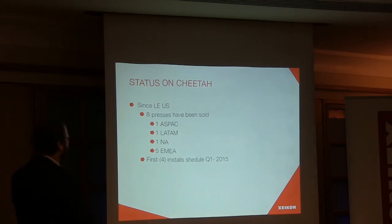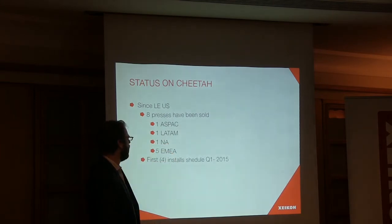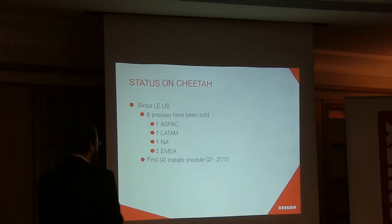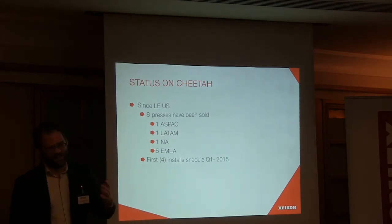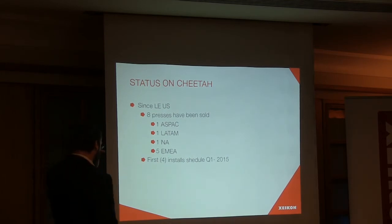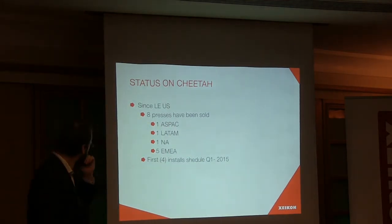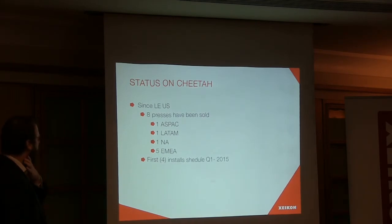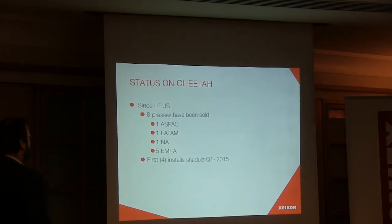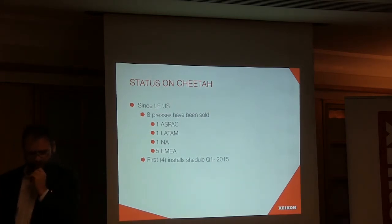Of those 8 machines, 1 is sold in Asia Pacific, 1 in Latin America, 1 in North America, and 5 in Europe, Middle East, Africa. Actually, Europe. But we didn't want to leave out that region as well. The first 4 will be installed in Q1 2015. 2 of them will be in the UK, the other ones on the mainland. That is quite impressive. We were quite surprised ourselves to get such good results so fast. So that's very encouraging, and we look forward to 2015.